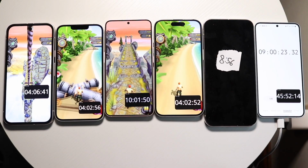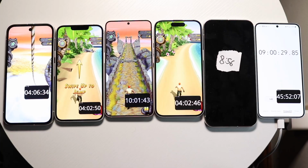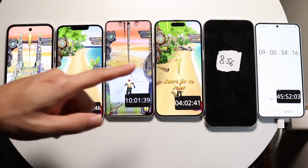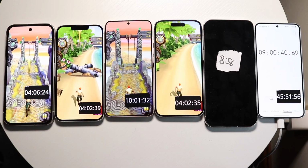So we are now at the 9-hour mark. The Google Pixel 9 Pro XL did end up dying at the 8-hour and 56-minute mark, which was kind of surprising. I know the last video I just filmed, it was on low power mode, but I went ahead and turned it off. I think it was on low power mode for maybe not even 5 minutes. So it's now off, but it was off then. So this one still died first.